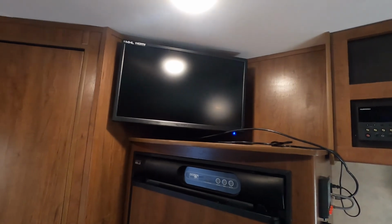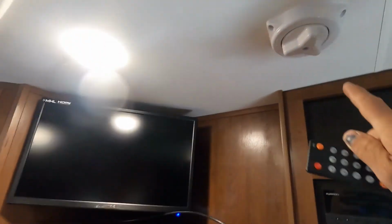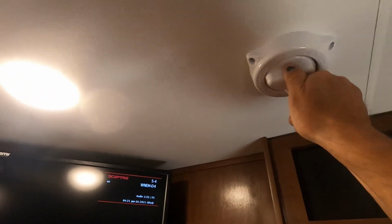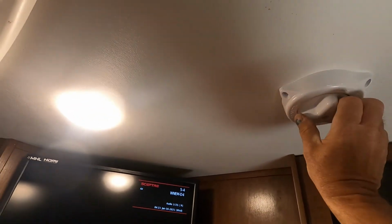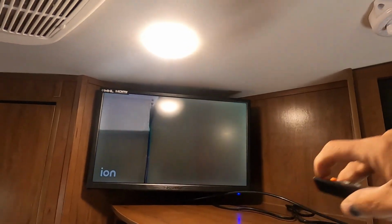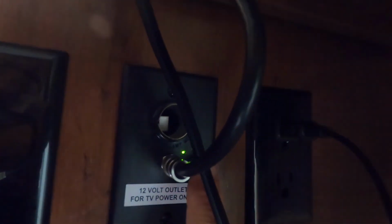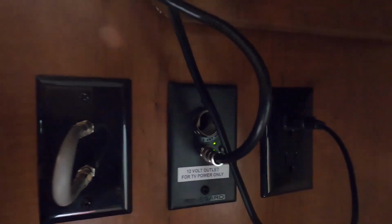Turn on your TV here. While I do, this is your antenna. All the way to the left when you're traveling. When you get to the campsite, push up and crank it out to the right. There's your TV. Speaking of your TV, when you arrive at the campsite, before you run your digital channel scan, come over here and make sure that this button's pushed in and you have a green light.